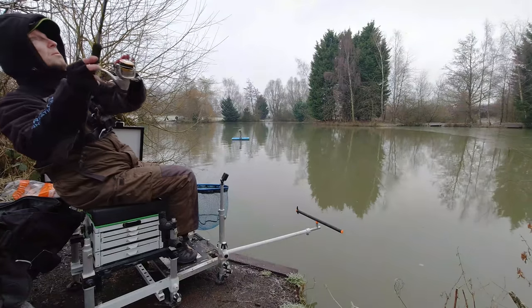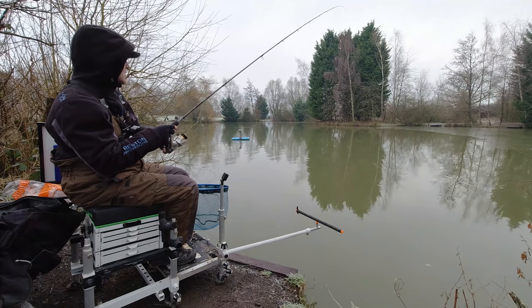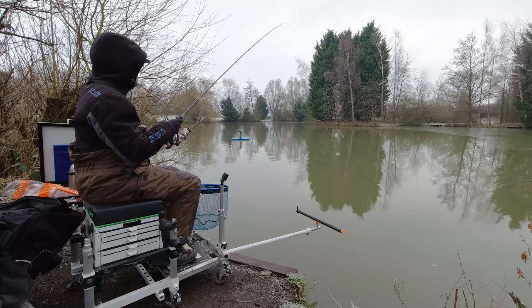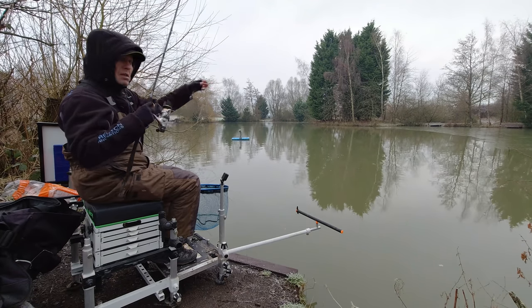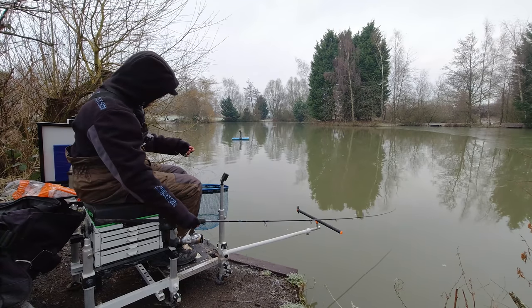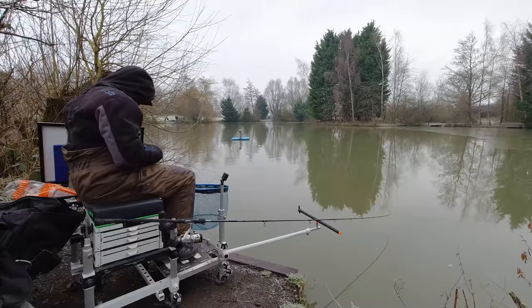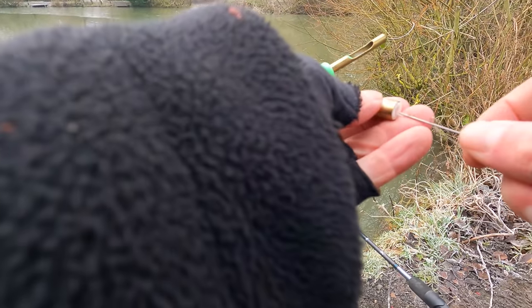That's gone round. Oh, missed it. Don't know how I missed that. Was caught napping a bit there. I think we'll just stick with the position we're in. I thought that bite had gone, and I was just starting to think maybe the bread had gone off the hook.